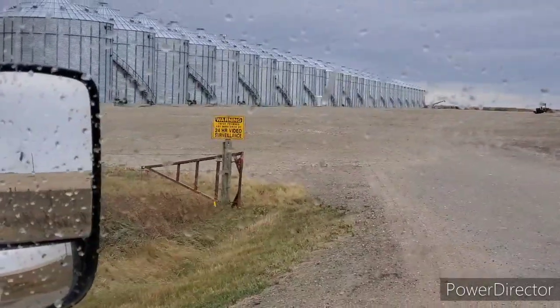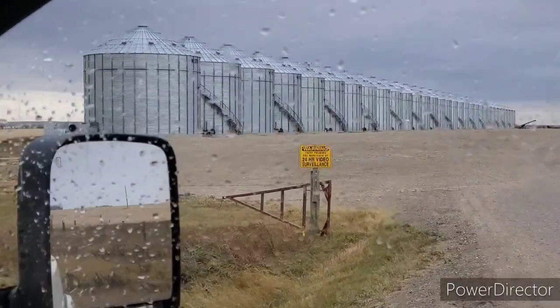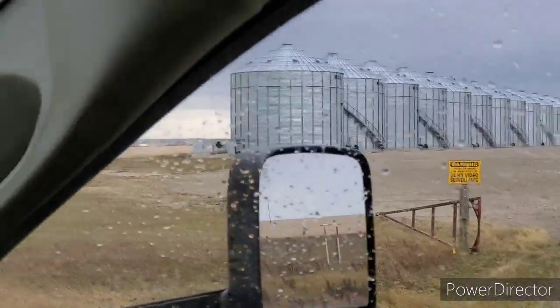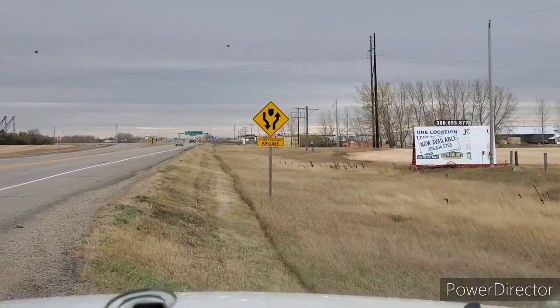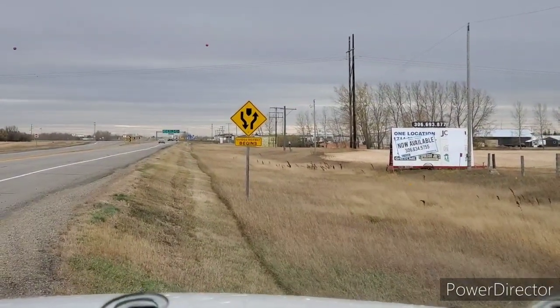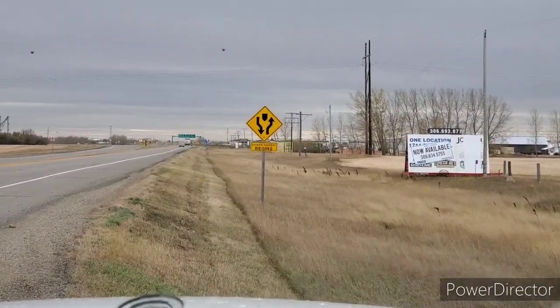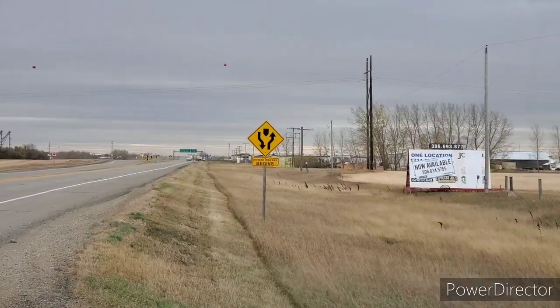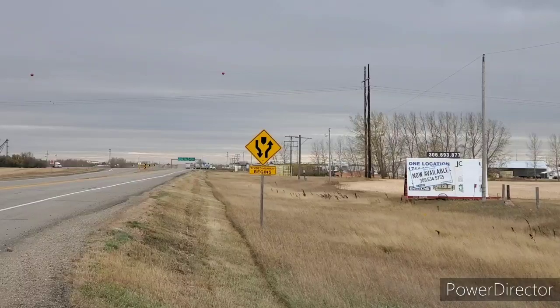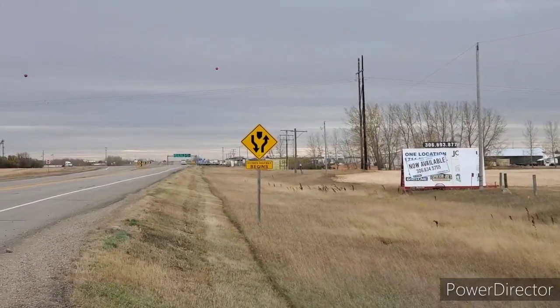Looks like about 34 of them there. I don't know who this is, but that's a lot of bins. Anyway, I gotta phone the customer. We're at Moose Jaw, and we gotta go south of Moose Jaw, I know that, but I gotta phone the customer and find out exactly where he's at. Getting a little bit of raindrops here again, so we'll talk to you guys in a bit.